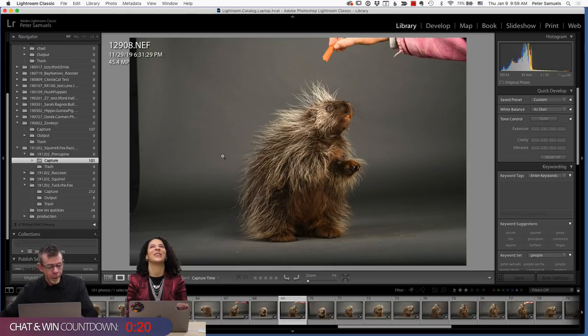That's so cute. That must be so fun, getting to meet so many different new animals and things. I assume you get to meet animals that most people will never see in person in their whole lives sometimes, which is super awesome. City folks, I guess. Yeah. We've got about 3 seconds until chat and win.